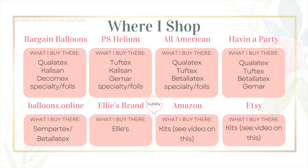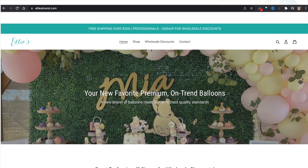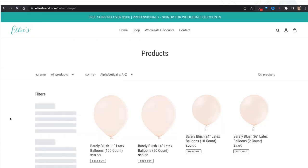So I do that a lot from either Bargain Balloons, I think they have Dacomex 260s and 160s, or Balloons.online to get the Sempertex 260s or 160s. And if they sell other brands on Balloons.online, I would try those too. Now, elliesbrand.com is, I'm pretty sure, the only place you can get Ellie's Brand balloons. That is a newer one that I recently reviewed and made a beautiful creation with.